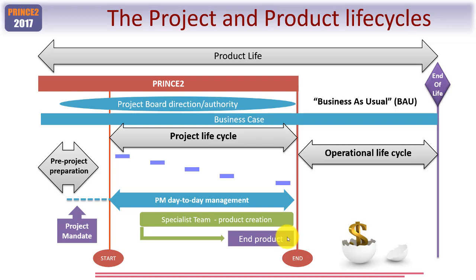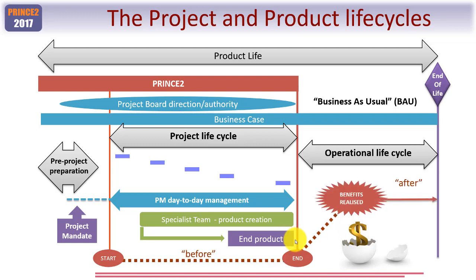At the point when the project is finished, this now passes into operational life, where the customer or the user gets to realize the benefits from the end product of the project. So this is the before for the customer. They haven't got the new widget, whatever it is, and this is after. And the benefits will continue to be used throughout operational life.